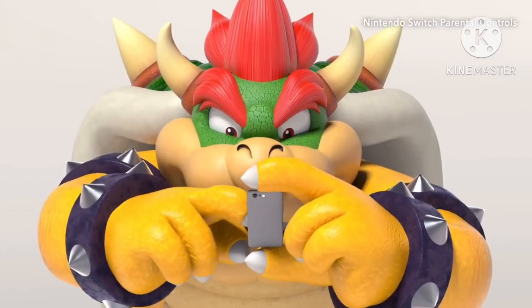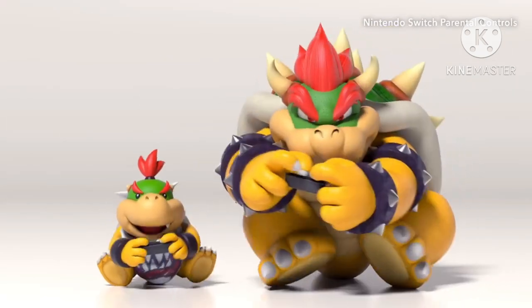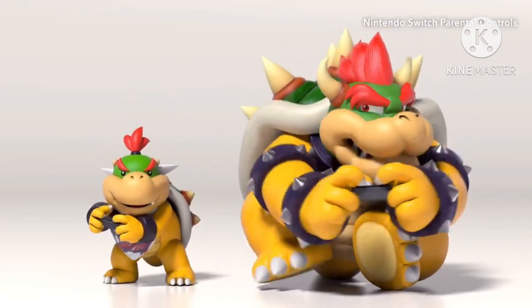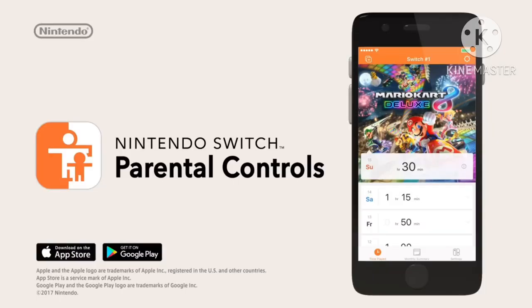Once you've established the rules of the road, you and your child can enjoy gaming together. Nintendo Switch Parental Controls!